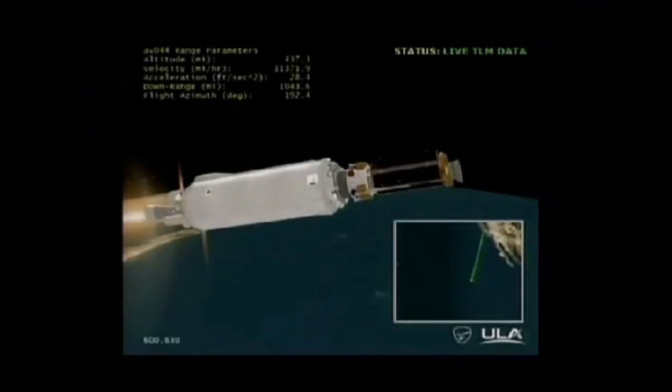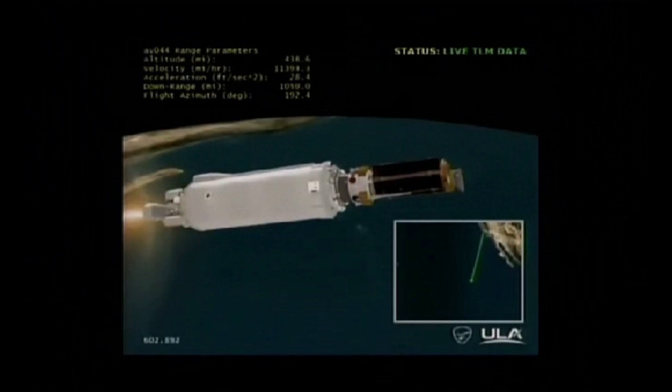Thank you. This is Atlas Mission Control. We're at T plus 10 minutes into today's flight, and all systems continue to operate nominally. Our next event, the first CENTAUR main engine cutoff, or MECO 1, is scheduled to take place in about 5 minutes. While we wait for our next event, let's take a look at some of the events that led us to where we are today.